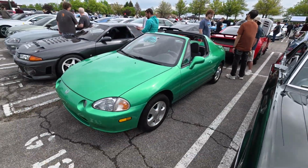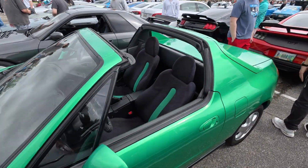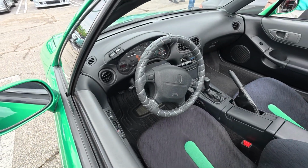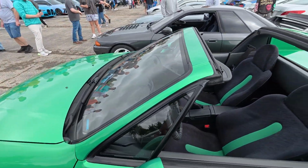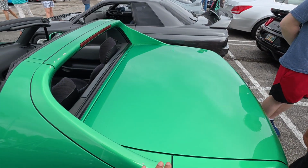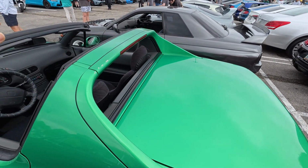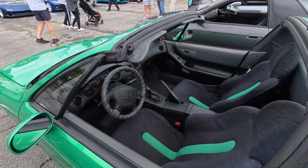This Del Sol's actually very clean, very unmolested. It's got the 90s confetti grayish interior in the seats. Very unique car. They actually had, in the 90s, I think it was a JDM option, an automatic roof. You could push a button inside of the car, and the trunk would lift up, and then the roof would come over, so it was like an automated convertible. But it's only in Japan though. This is super rare. I've never seen one in the States.